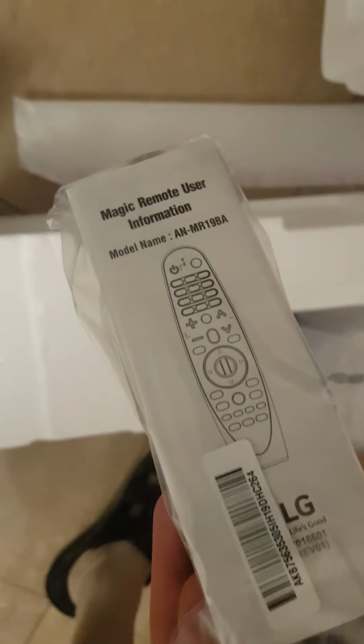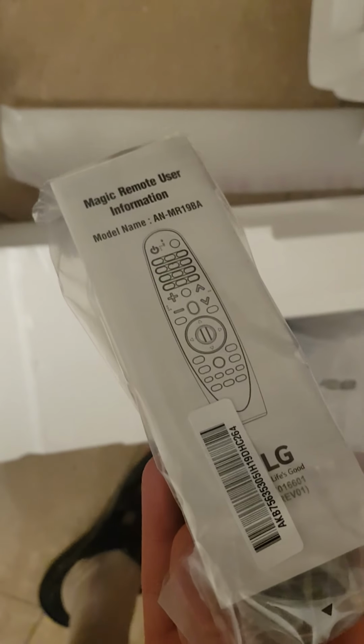Here are my leftovers from the packaging. I also have the remote somewhere. Remote is here. Magic Remote, since LG bought WebOS from the Palm Pre and implemented it in the TVs. I really don't care about these fancy features. Here we have batteries from LG. They are genuine Korean ones, I think.